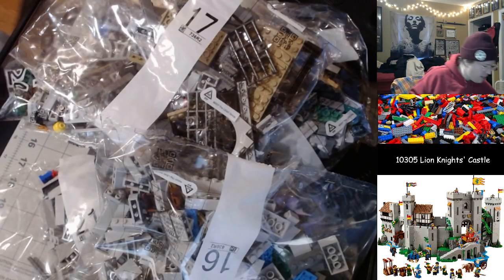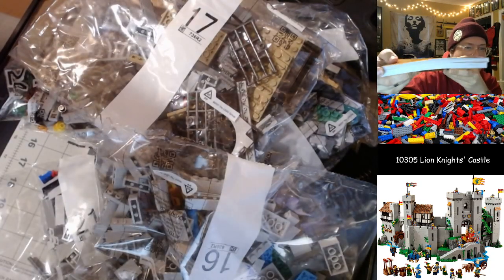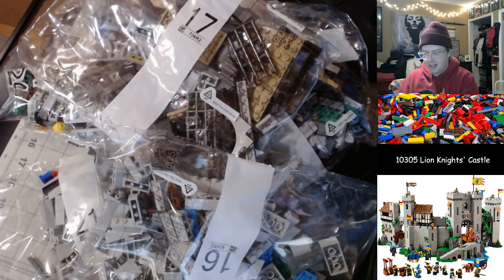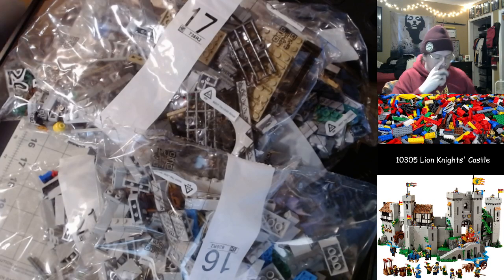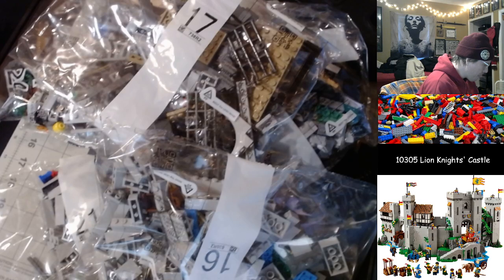All right. Here we've got the instructions. Oh yeah. 2 books. A nice thick instruction manual here. That's good. Right, let me see here. So these bags are like all in 20, so does that mean, yeah, these ones probably come first.